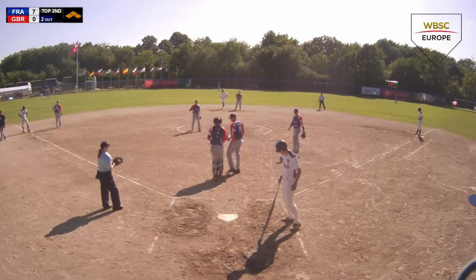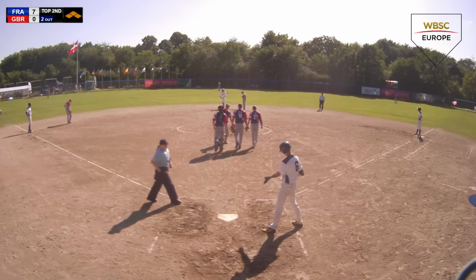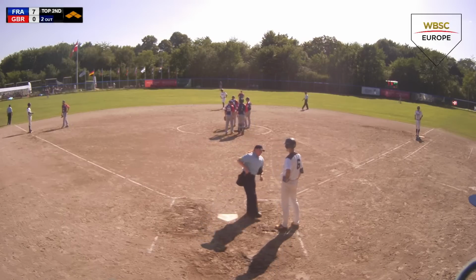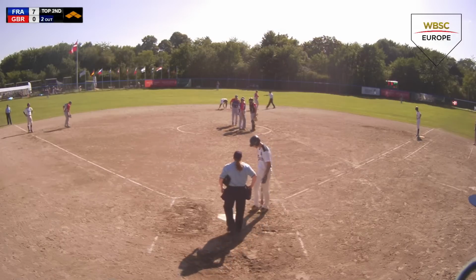It looks like Prescott might be in some little bit of pain. He's grabbing his arm after his pitches. But the coach will not go out to talk to them, and it looks like he will stay in the game. Great Britain is 1 out away from getting out of this inning.